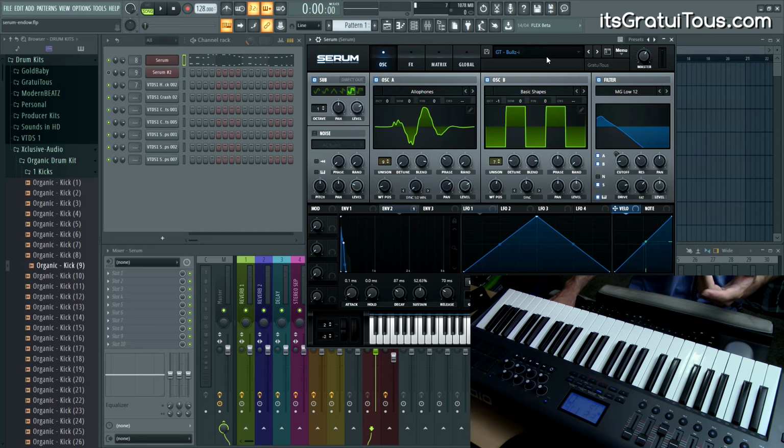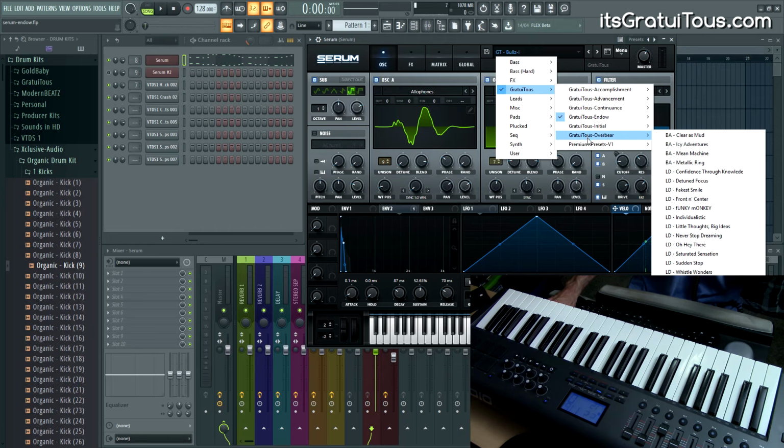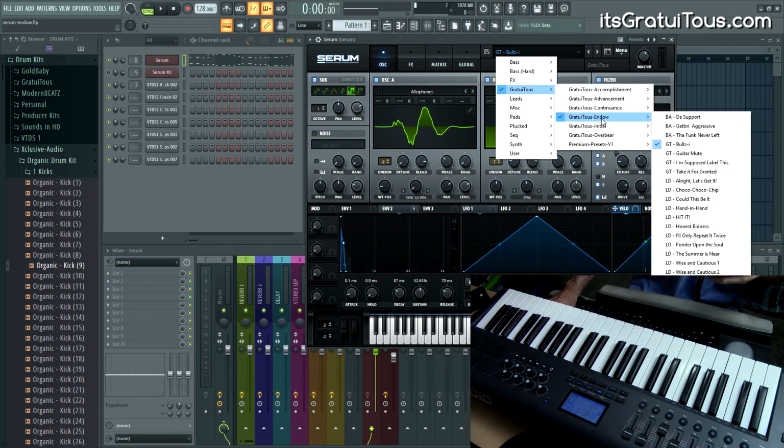Okay, so let's get right into the presets. As you can see, I have tons of other free presets I've released. I also have a premium bank that is being sold on my website as well, if you're interested in that. But today we're looking at Endow, okay? As you can see, there's 25 presets. We have a couple of bass lines, some guitarish kind of sounds, some leads. Some of them are mono, which means that you can only play one note at a time, so you've got to be careful of that if you want to play chords. Have some pads and some plucked kind of sounds, okay?